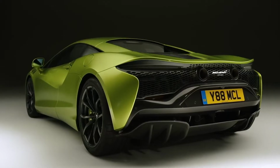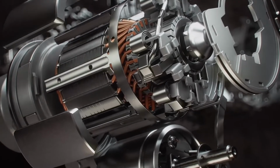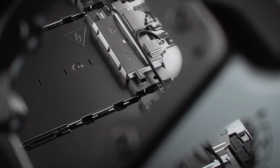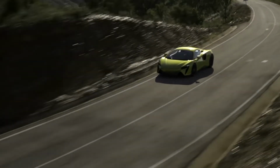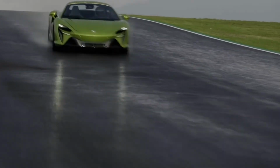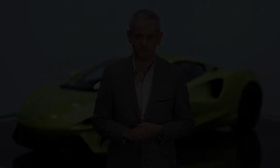I'm Jamie Christopher, Director of Product Strategy at McLaren. Artura uses high-performance hybrid technology to improve the driving experience, but without the weight penalty you'd normally associate with adding battery technology. And we've done so while staying true to McLaren's DNA of technical design, outstanding performance, and unparalleled driving dynamics. Now let's hear from our design director, Rob Melville, on the first of those pillars, technical design.